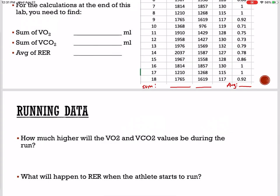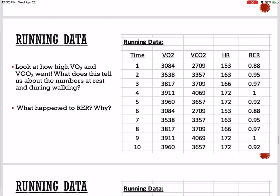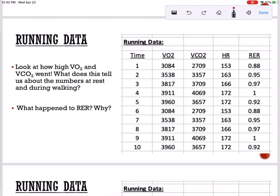So let's think about it. Going from walking to running, he's going to be increasing the intensity pretty significantly. So when you increase intensity, what is the fuel, carbs, fat, or protein that the muscles are going to utilize? And then once you can answer that question, then you can figure out what the RER is likely to be.